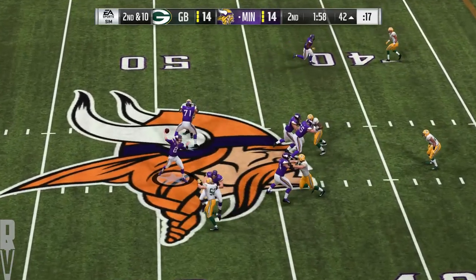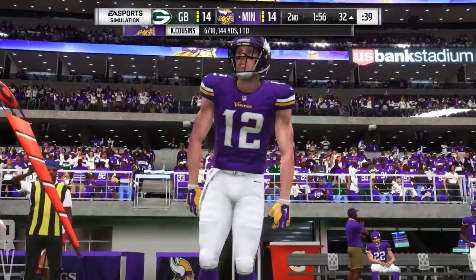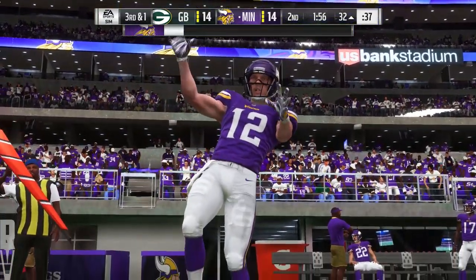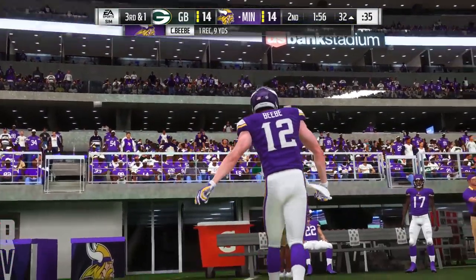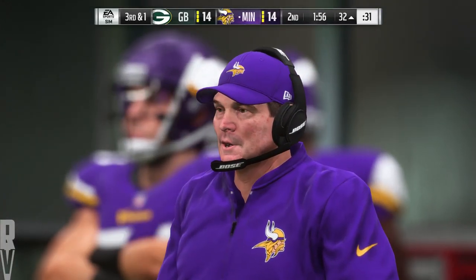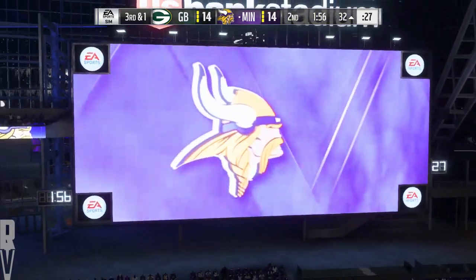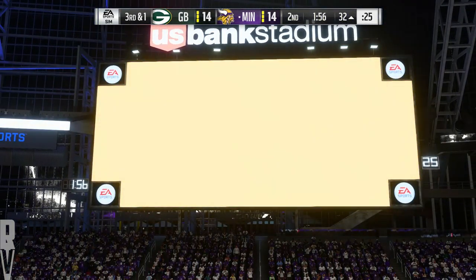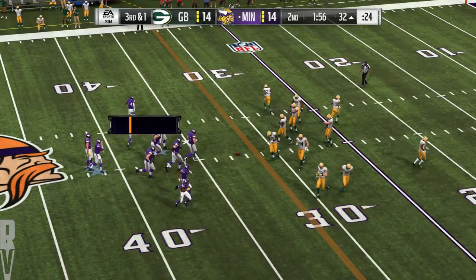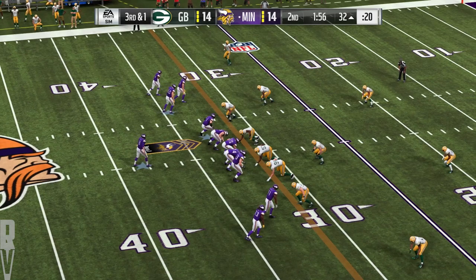Now a 2nd down throw for Cousins. And he's got his man on the out route. And he gets it down a yard or two shy of the 30 before he's out of bounds. And they'll get 9 there as that sets him up better for 3rd down. The Vikings on 3rd down, 2 for 5 to this point. They're up against a 3rd and 1 situation.